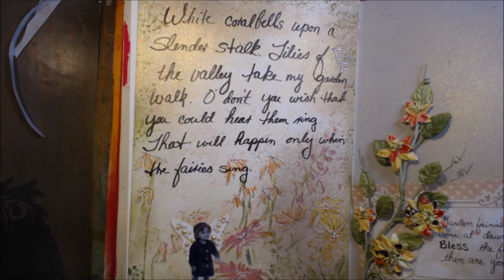Okay, so that was a very rude and abrupt exit. Obviously cannot spell while I'm talking to you guys and writing, so I had to turn it off and just go ahead and finish the page up. It's the white coral bells on slender stalks, lilies of the valley, take my garden walk. Oh, don't you wish that you could hear them ring? That will happen only when the fairies sing. And here's my little fairy, and here's my pretty garden.